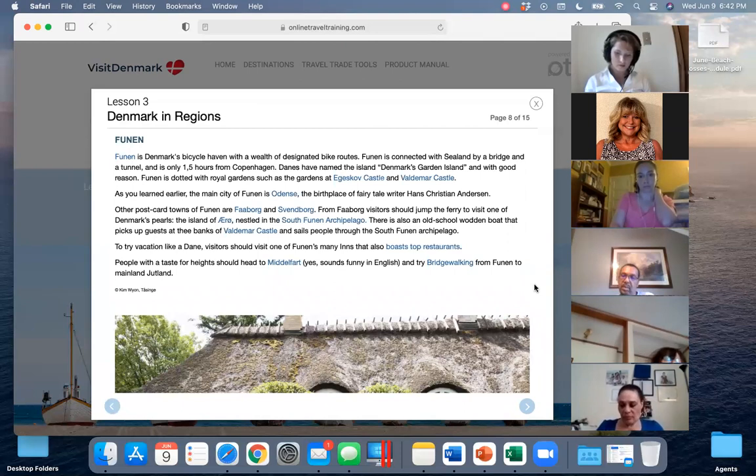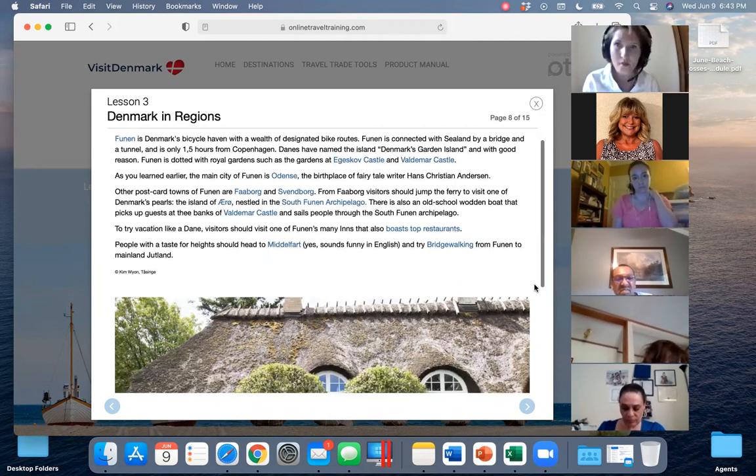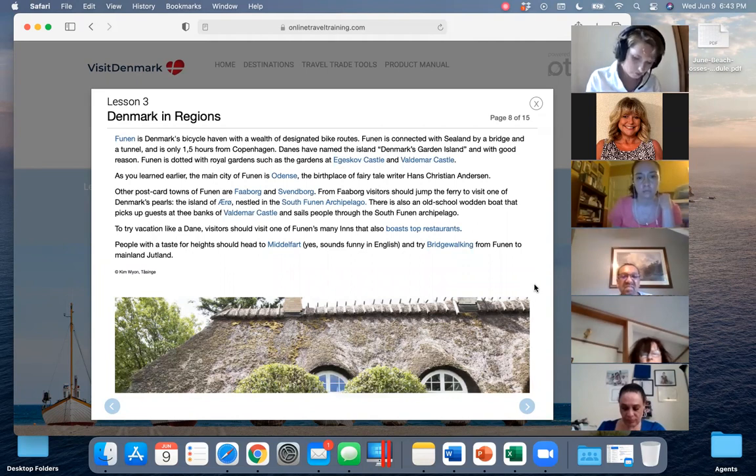Funen is Denmark's bicycle haven with a wealth of designated bike routes. Funen is connected with Zealand by a bridge and a tunnel and is only 1.5 hours from Copenhagen. Danes have named the island Denmark's Garden Island, and with good reason. Funen is dotted with royal gardens such as the gardens of Egeskov Castle and other castles. As you learned earlier, the main city of Funen is Odense, the birthplace of the fairy tale writer Hans Christian Andersen. Other postcard towns of Funen are Faaborg and Svendborg.